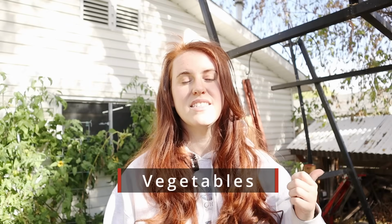Okay, next up is the vegetables. So first is the onions, leeks, and shallots. These three can be sown from seed in the fall.